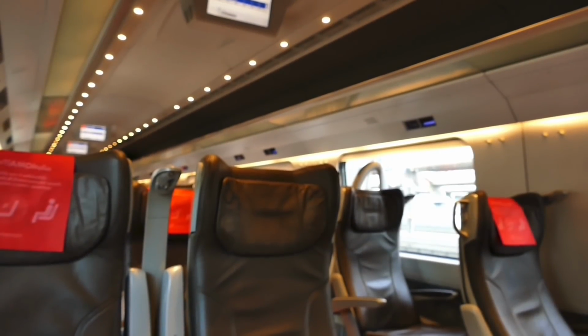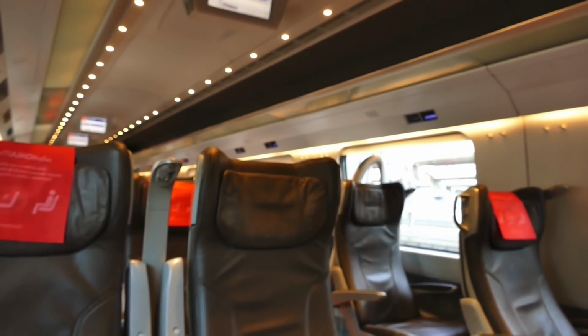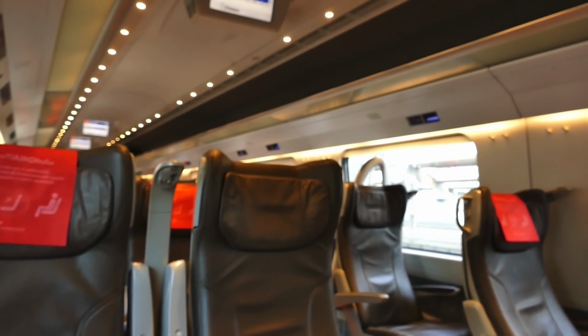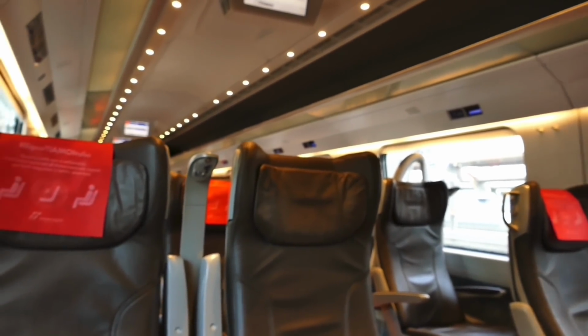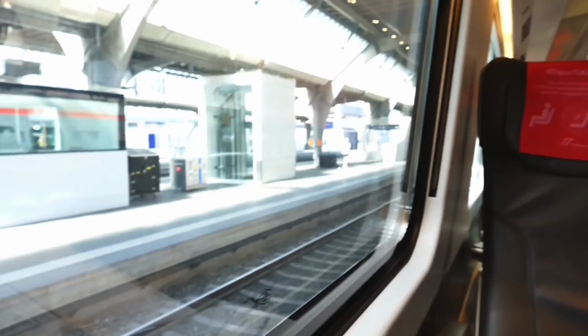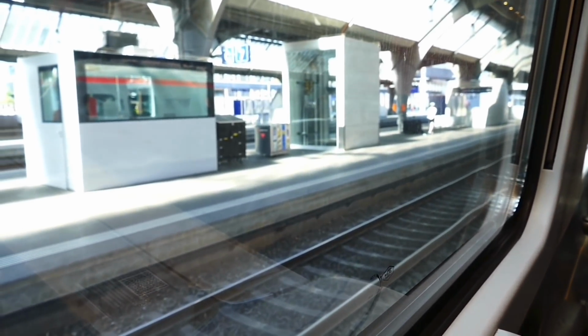Welcomes you on board the Eurocity to Zug, Arth-Goldau, Bellinzona, Lugano, Chiasso. Next stop, Zug. This part of the train is running only as far as Chiasso.